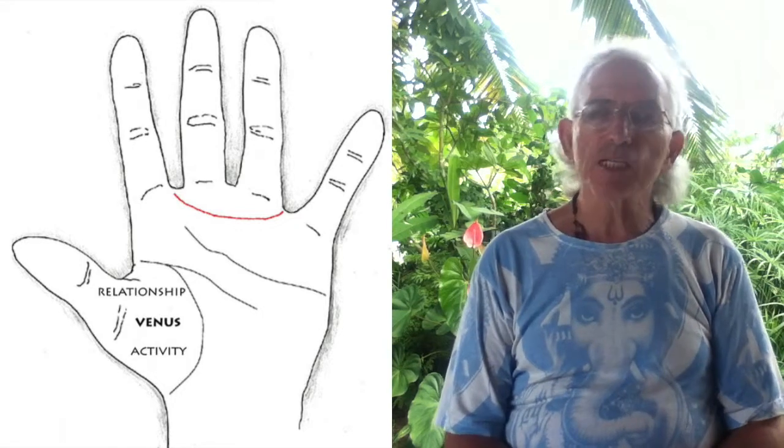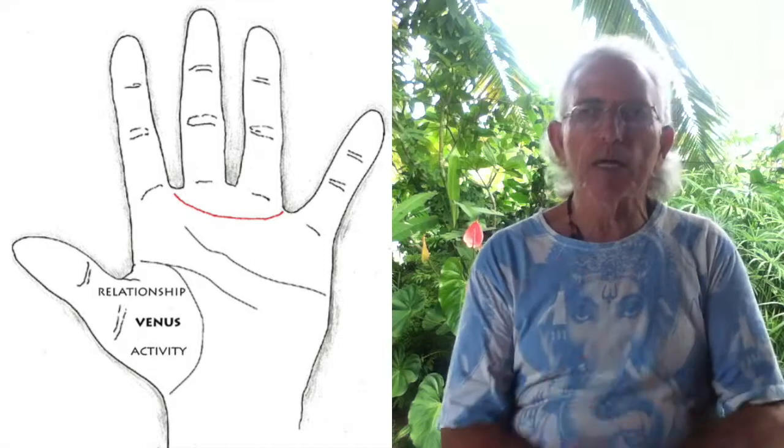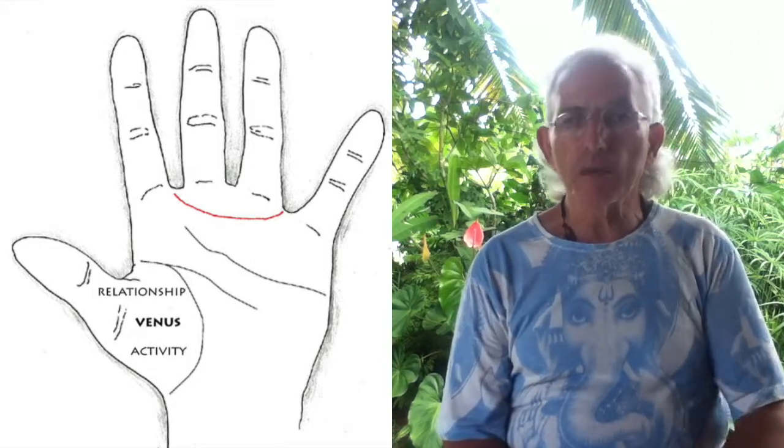So sometimes I see there's a lot of energy, a very developed Venus mount on the top, but on the Mars area there, or the lower part for the relationship, it'd be flat. And usually when it's flat, that means the person is either not in a relationship, or the relationship is actually draining them. So that becomes an issue.